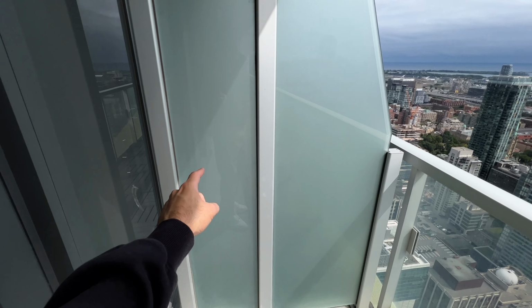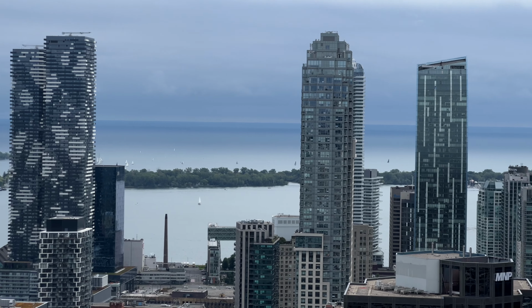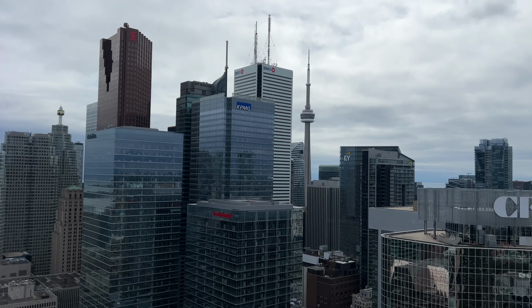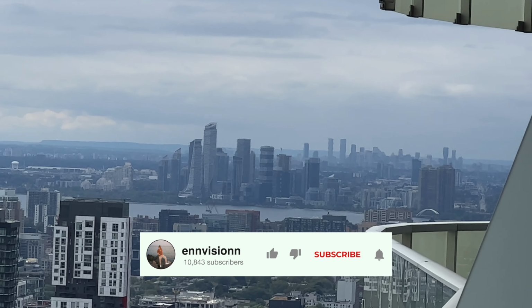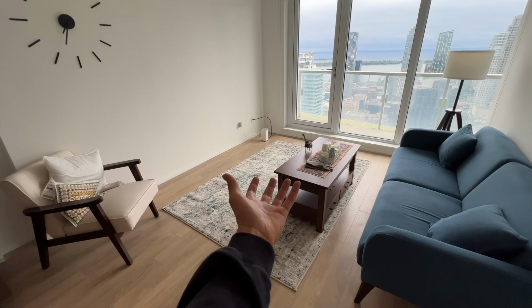You also get privacy from your neighbors with this frosted glass, and you get sweeping views of the whole city. So you get the water as well as the downtown core, which you are conveniently located in. Of course, the CN Tower, and then you also do get views past the city into Etobicoke as well as some of Mississauga. But now let's move on.